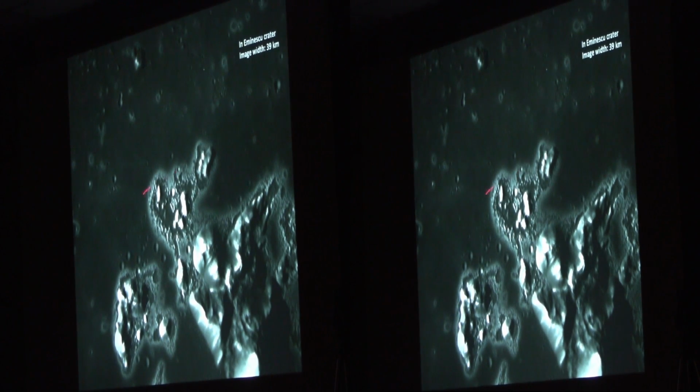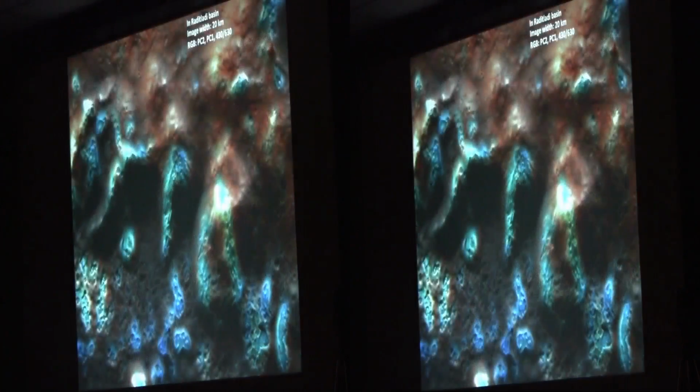Here's another image just showing peak mountains in the center of a crater, and around those peak mountains you have this floor that's kind of eroding away from them, and then this kind of bright halo deposit surrounding those. And they're really spectacular, beautiful images.